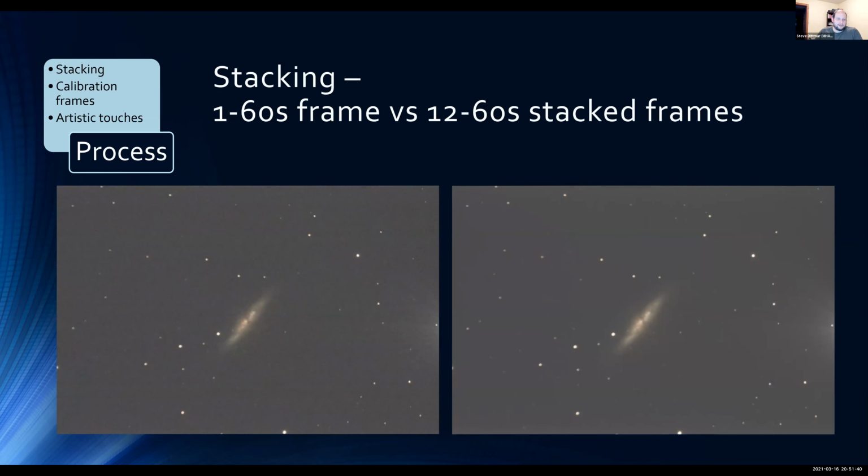So the one on the left is a picture. This is the Cigar Nebula again. It's a single 60-second frame on the left and 12 60-second frames stacked on the right. It's kind of easy to tell that there's a lot of patterned noise over here. Neither one of them have calibration frames applied to them yet, so it's purely just stacking. But you can see the smoother image of the background with those stacked frames, and that's compliments of the stacking process. The amp glow, which we'll talk about later, you can see that on the right, which is kind of proof that these haven't been calibrated yet.